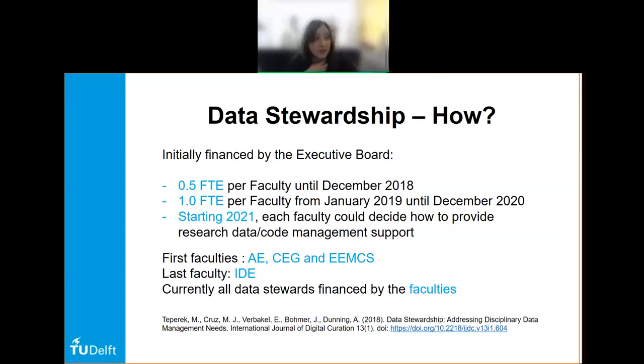In my case, I became full-time a bit earlier, in 2018, because I also started earlier. I started in October 2017, and in 2019, it was already full-time. Whereas in other faculties, they didn't have a data steward in 2018. They still hadn't joined the data stewardship program.